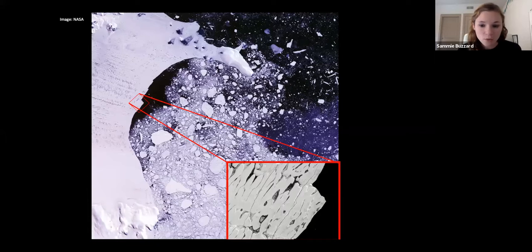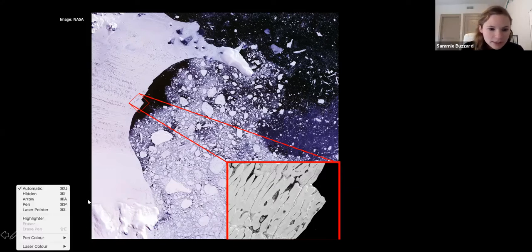So we can see here in that same satellite imagery of Larsen B that I showed you earlier, just after the collapse. If we zoom in, see if I can get the pointer here.